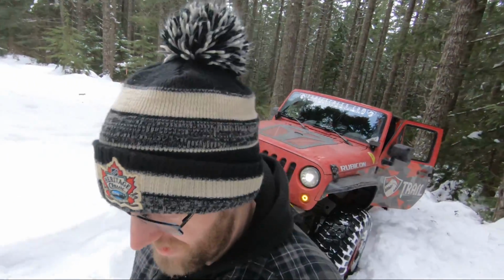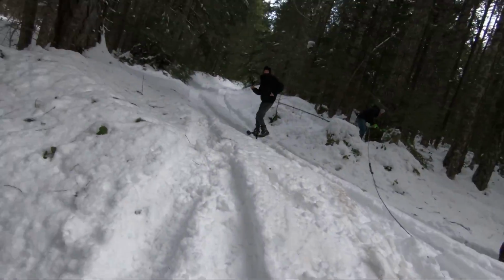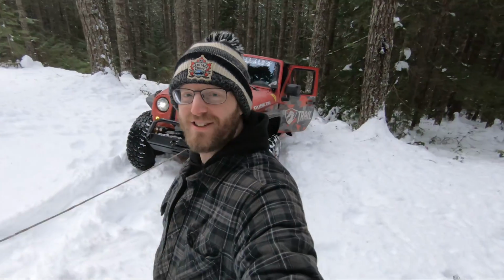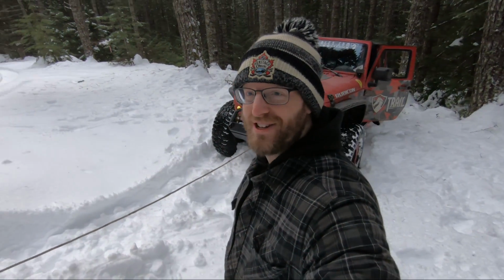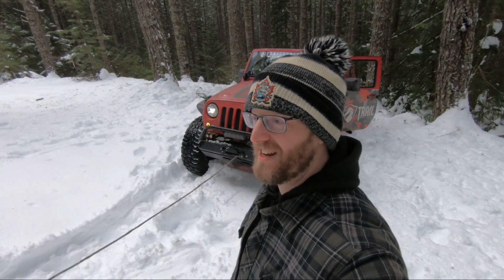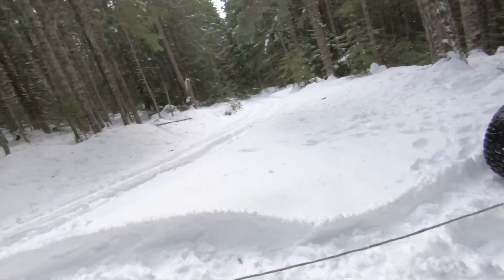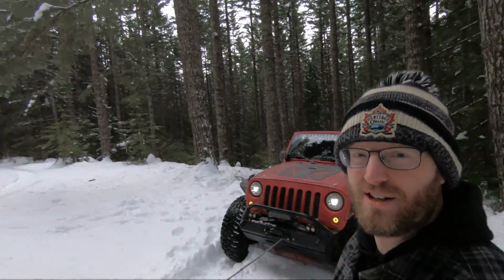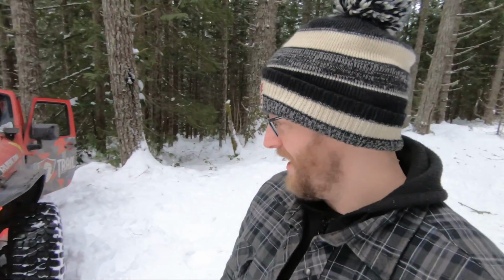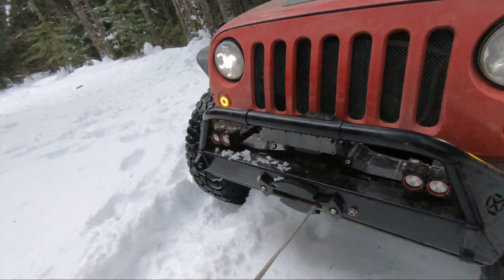So we kind of got into a bit of a predicament. I slid off a bank when I was backing up here. And yeah, so now we've got to winch out of here, because with the amount of snow we have, pretty much can't do anything as far as traction goes. So a little snow recovery. Chris is just hooking us up to the tree, and we're gonna pull ourselves out with our Warren winch here in a second.